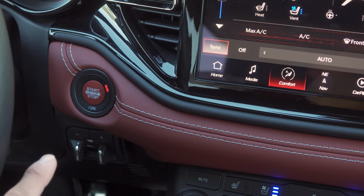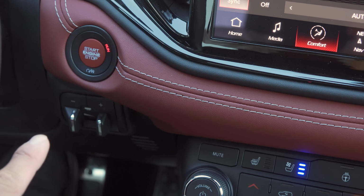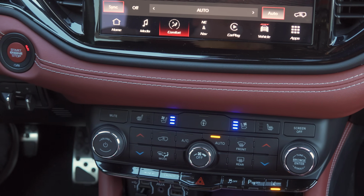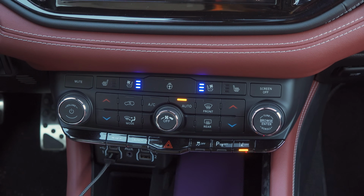To the left of the infotainment screen, we find the engine start-stop button and a trailer brake controller. This is a feature that I really wish my Durango had. It's basically the same trailer brake controller that we find in the Ram pickup truck lineup. Below the infotainment screen itself, we find the controls for the dual zone automatic climate control up front.